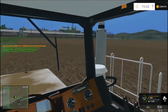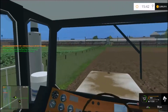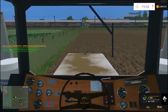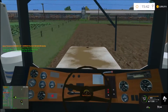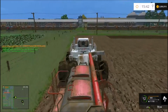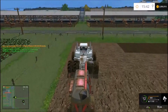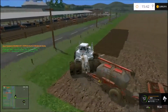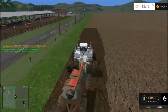Do a little bit of in-cab for y'all. Alright, we'll get Billy down here and get him working on this seeding.